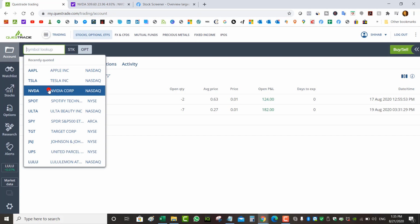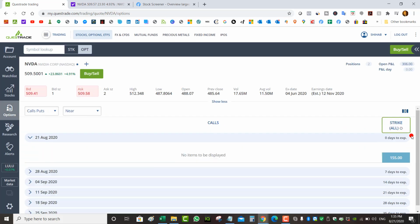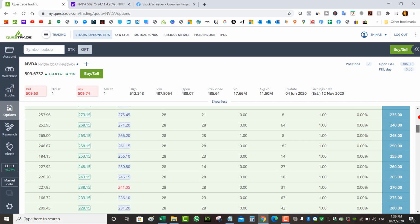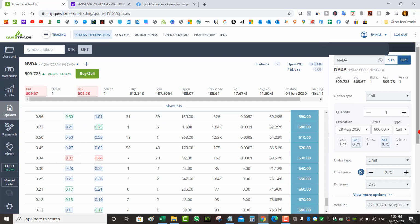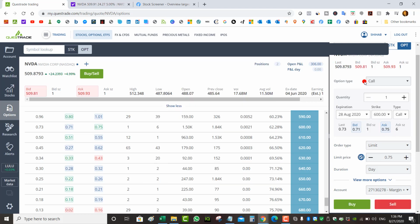If we look at Nvidia for next week, if I click on all strikes here, you could see that the 600 call, the 600 strike, is also paying some decent premiums. Sorry, so this is August 21st. Let's choose August 28th expiry. So you can see the 600 strike, I can get 70 cents for it. And let's see what the capital required for this is. If I click on 75 cents, sell, it's about $3,000 of capital requirement to open this trade. I keep the premium as long as Nvidia stays below 600 by next Friday. So if I think Nvidia stays below 600 by next Friday, I can make this trade.